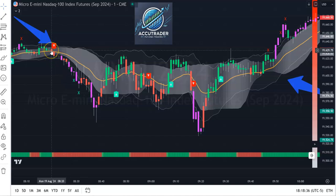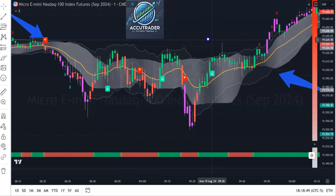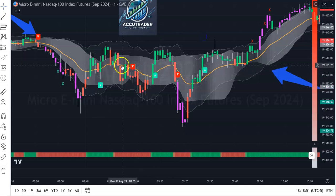I mean, it would have never gone negative anyway, because you entered way up here on this one. You can see how far down it was. And on this one, you entered way down here, and so it went straight up. So here's where you can see that you're not always going to get the huge follow through that you do on the 5 minutes.